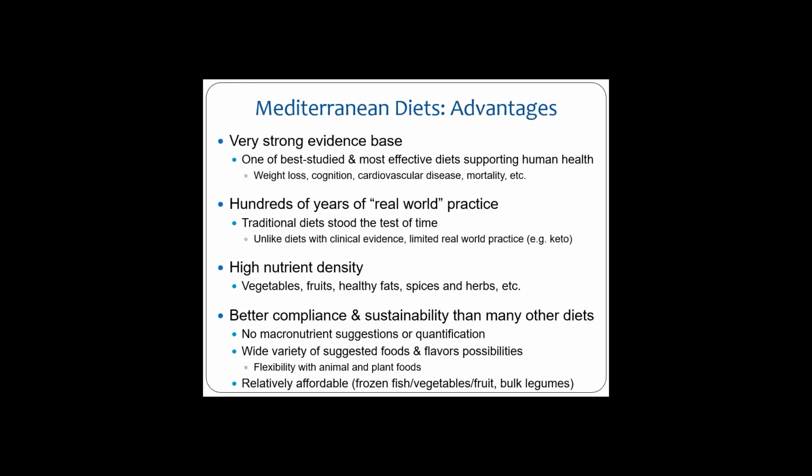What are some of the advantages of this? Well, for one, there's a very, very strong evidence base. We're going to look at some of the systematic reviews and meta-analyses of this. It's one of the best studied dietary approaches out there. There are hundreds of years of real-world practice. So what I mean by this is that it's a traditional diet that stood the test of time. So there are diets that have quite a bit of clinical evidence, but limited real-world practice.